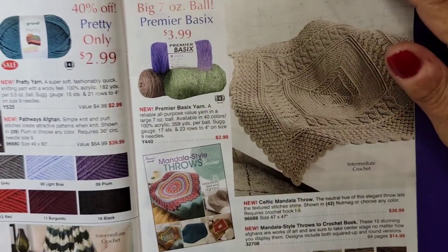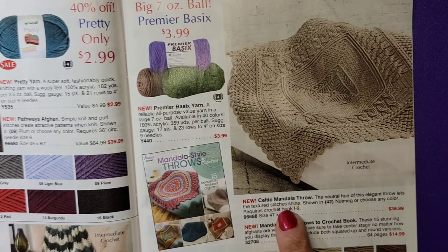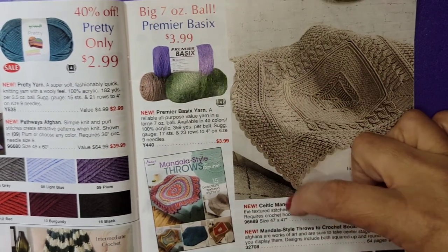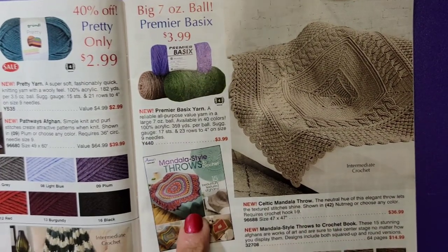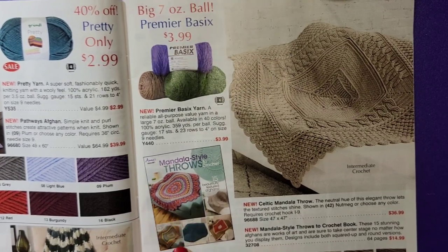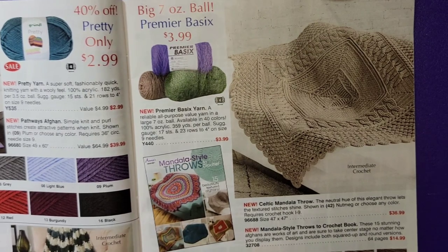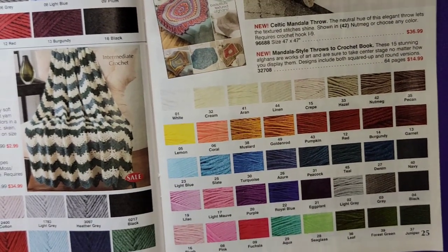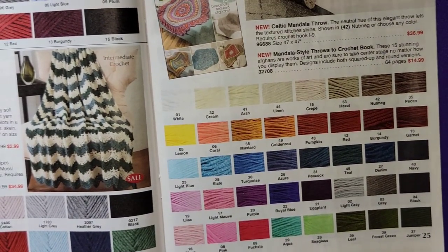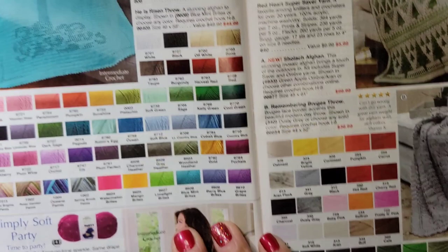This here, that's pretty. It says intermediate crochet, and it's called Celestial Mandala Throw, $36.99. It's the whole kit. It comes with all the yarn and the pattern. Here's a book, Mandala Style Throws, and that is $14.99, that book right there. And here are all the colors. Now, isn't that pretty? It comes in a lot of colors. I like it. For those that are interested in that, let's move on.